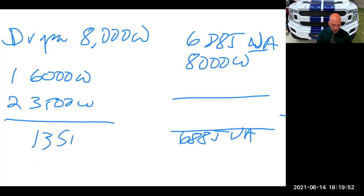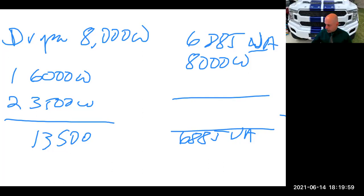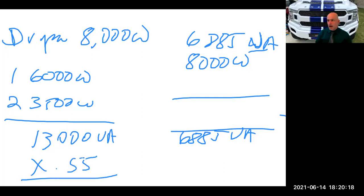Let's see. Here I go again trying to do my math without a calculator. I got 13, right? Times 2 plus the 6,000. Yeah, 13 even, 13,000 VA or watts. VA really, I guess, or watts really, actually. And then we're going to multiply that times the 55, the 55% in row 3. So you have to be on the row depending on the number that you have and do your own derating math. So times 0.55 is 7150.